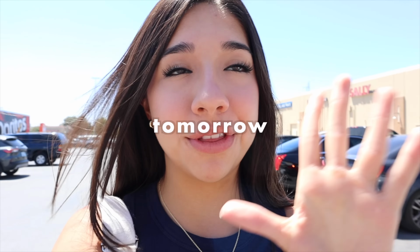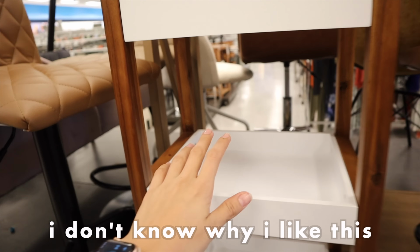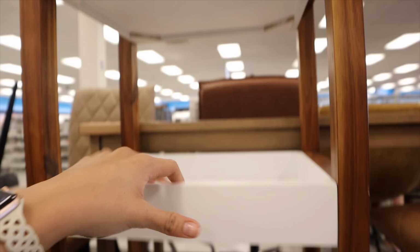Call me cheap if you want, but the furniture in Ross be smacking sometimes. I can't tell if this is fitting the vibe or not. I don't think it's fitting the aesthetic because I need nightstands, but I don't think that's the aesthetic. I don't know why I like this, but like what the heck? I don't even know what I would use this for. Not gonna lie, Ross really let me down today. I was expecting to find all this stuff and there was nothing here today.